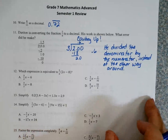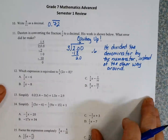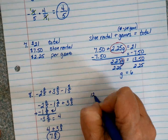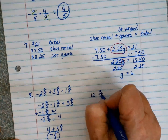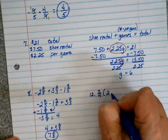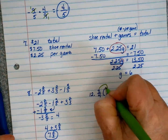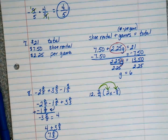All right, number 12. Which expression is equal to 3/4 times the quantity 2x minus 8? Well, I'm going to write this one out. So this is number 12. So I have 3/4 times 2x minus 8. Okay, so I have to use distributive property. So I have to give this 3/4 there and give the 3/4 there.